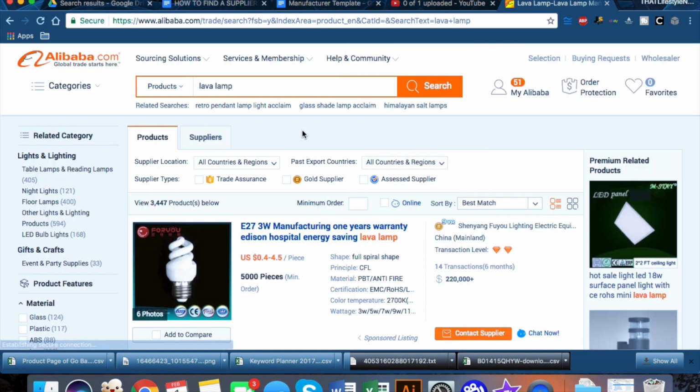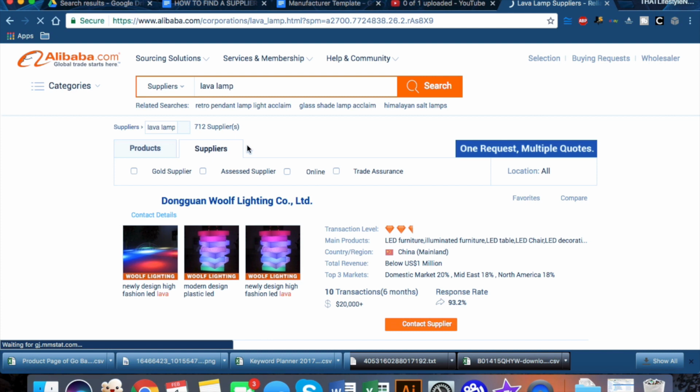So how I like to look on Alibaba is actually not by products, but by suppliers. The reason I don't look at products is because one supplier can offer multiple products, and you don't want to be sending the same template to multiple different product listings that are all routing to the same supplier. So just to save yourself even more time, head over to suppliers.